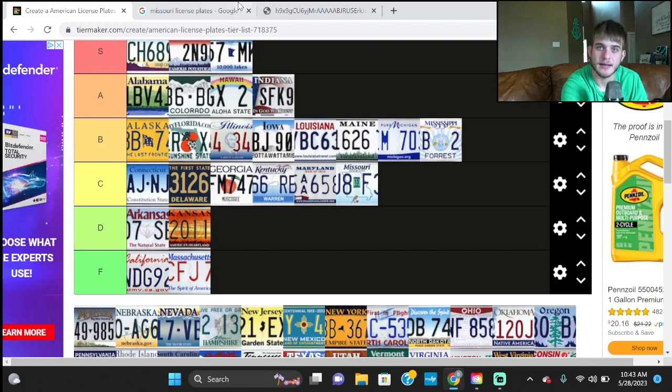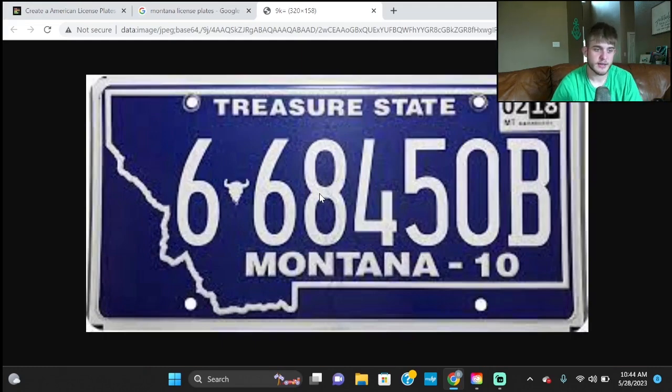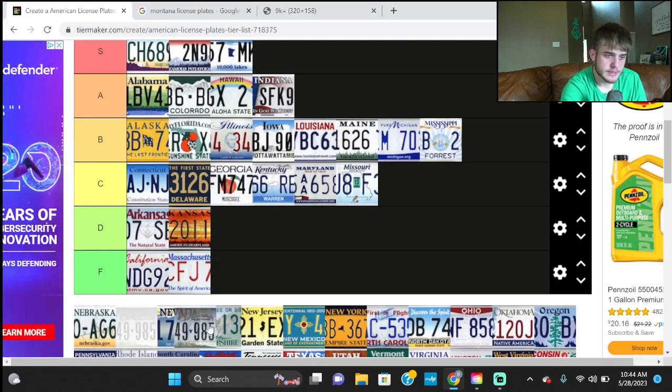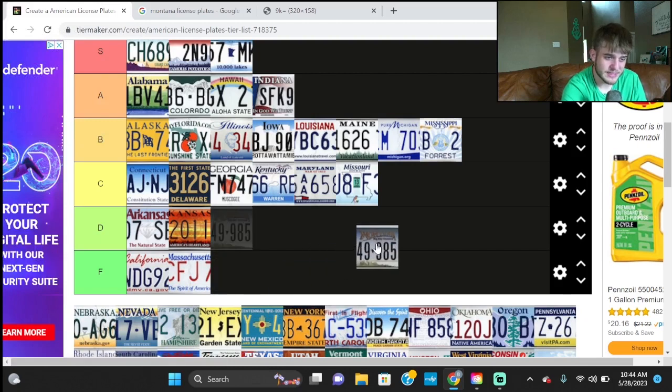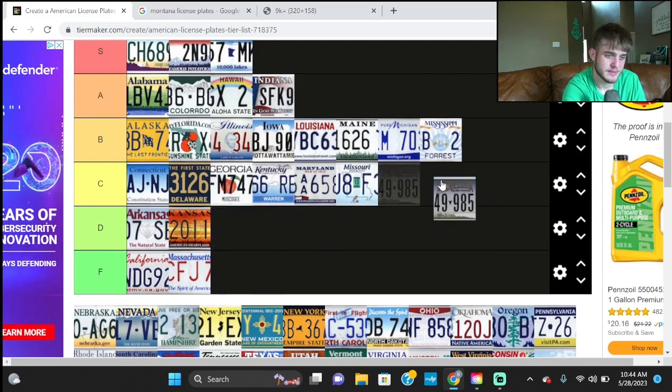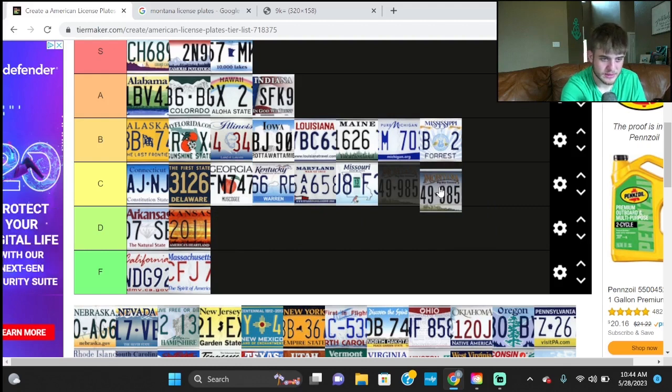Next up is Montana. Treasure State, a nice little bull or bison in there. This is the most unique way of showing the actual shape of the state, so it gets a plus for that. But how big of a plus? It's better than these ones. Is it as good as these ones? I'll say yes. I'm going to put Montana's in there.